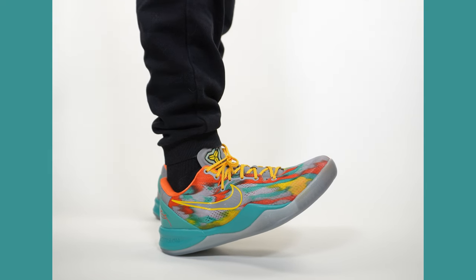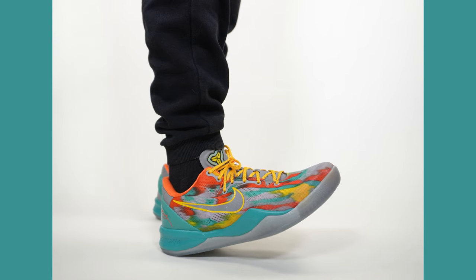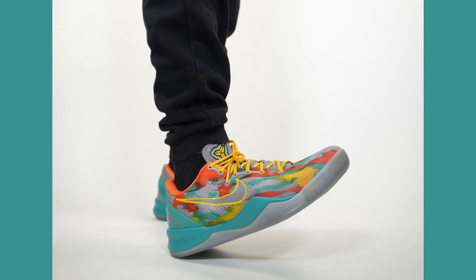You'll see it's got this raised texture that can take a little bit of time to get used to because you actually feel it on foot. But in terms of the cushioning, if you like React foam, if you like that more cushy feel to your shoes, you'll probably like this.